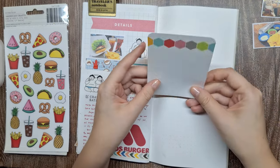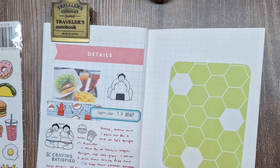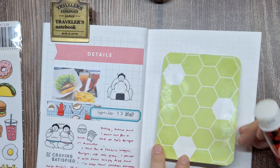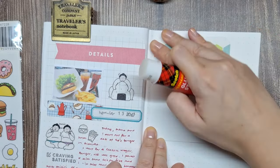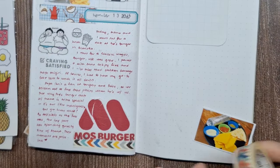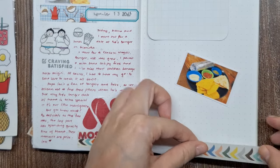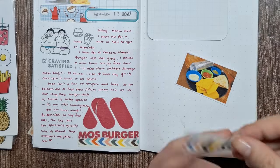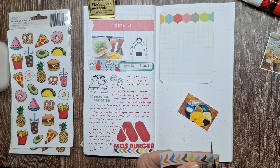As a starting point, I'll be using this Project Life card with a colorful hexagon header design. Next, I'll be adding this vibrant empty tape that I use on the left page, the same one we used in our last Journal With Me session. This tape matches the color of the header to create a cohesive spread.